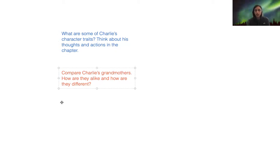Another question or task that you can do after reading this chapter is to compare Charlie's grandmothers. So we're going to be reading about Charlie's two grandmothers that live with him, and I want you to think about, how are they alike and how are they different? Because when we compare, we talk about what's alike and different. You could do this by using a Venn diagram if you want. That is one good way to compare things.